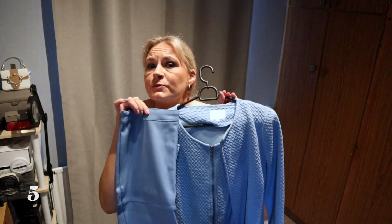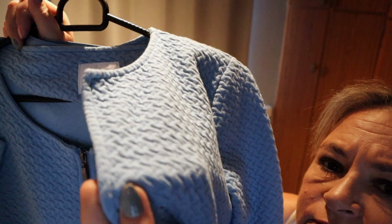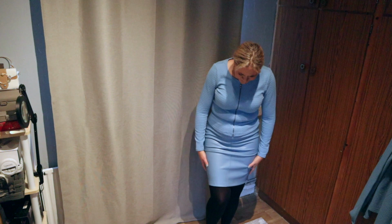Just before we're moving on to the lighter colors, this is a real bold one. So it's a leather mini skirt, and then a jacket and shirt with a bit of an invisible pattern in it, as I call it. I actually don't know what you call this pattern. If anybody of you knows, let me know in the comments down below. So you can of course just wear it with the skirt and the blouse.